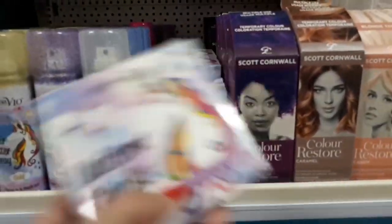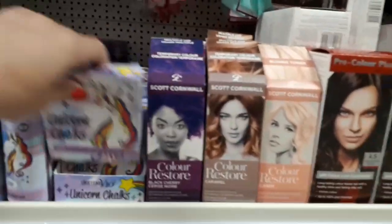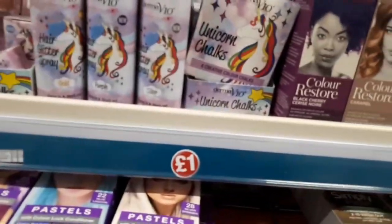Yeah, these are chalks for the hair. Kids, oh, there you go, I dropped that one. Try and pick it back up, put it back, there you go. And again, hair sprays, like multicoloured stuff. And that's quite a nice lilac colour.